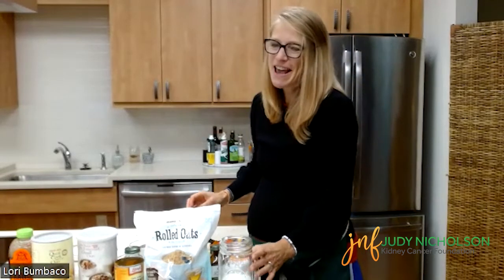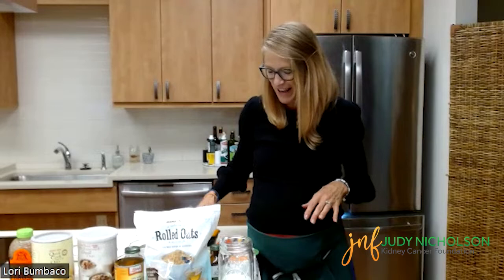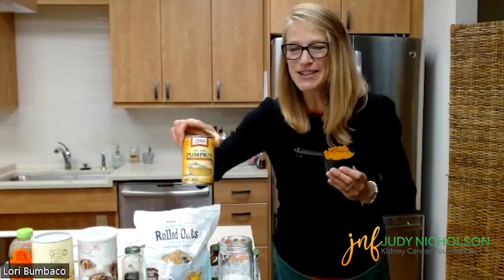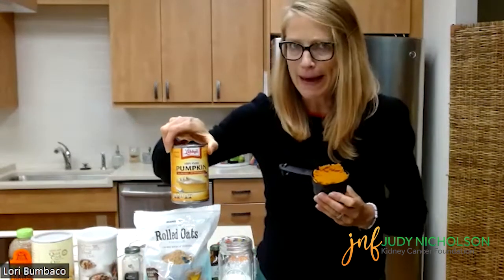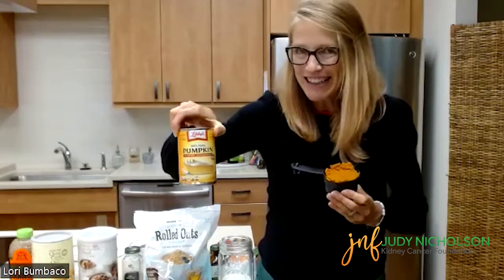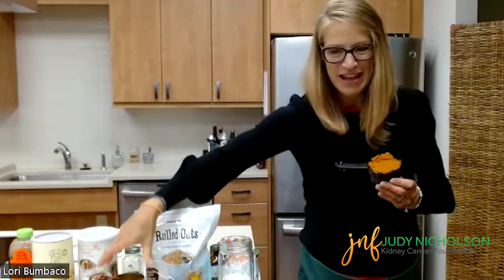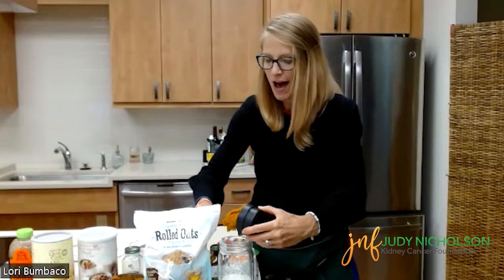Then we're going to make this a fall classic. This is literally my favorite way to incorporate a vegetable at breakfast. And guess what this is? This is good old pumpkin puree. We're not talking pumpkin pie mix, because that would be very sweet. This is literally 100% pumpkin, and all it is is pumpkin puree. So we're going to add that to this mix. What a great idea for the fall, right? I think so.